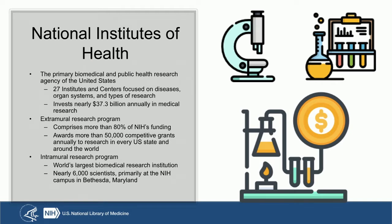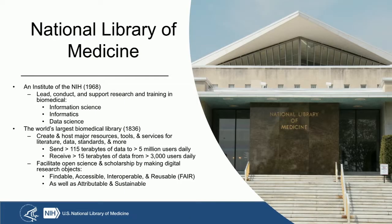We send out most of our funding to our extramural research programs, out to institutions that you are probably all coming from. And we also have an intramural research program at the NIH, primarily on our main campus in Bethesda and some other locations, with nearly 6,000 scientists working on various issues. The National Library of Medicine that I come from is one of the institutes of the NIH, and we are also the world's largest biomedical library.